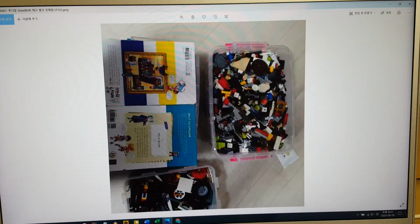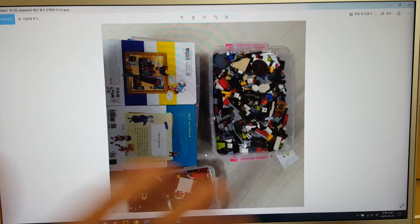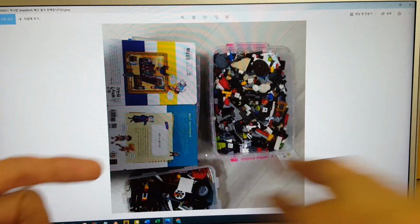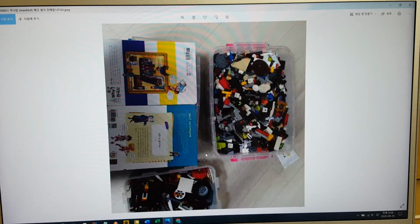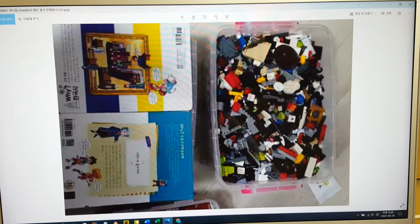Could you tell me the centimeter of the width, height, and everything here, and here, so that I can guess how big the container is going to be. But still, I don't know. All I can do is look at all those pieces and guess how big the bucket would be.